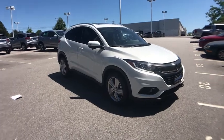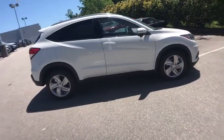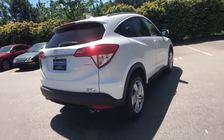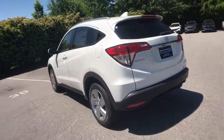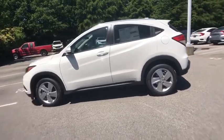Make a great choice today with the 2020 Honda HR-V. The HR-V has a good-looking exterior with a clean design. It comes with a well-tuned suspension and a handsome and flexible interior with tons of options to choose from. This vehicle has less than 100 miles.